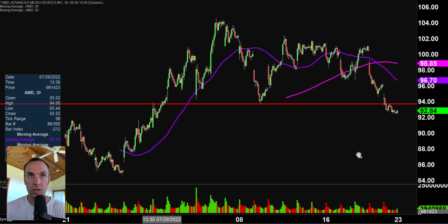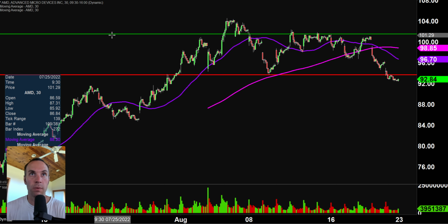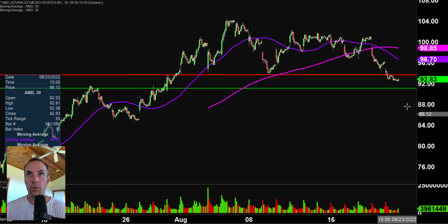If this thing does continue on down, next key level of support is going to be right down here at, what is that? The $91 mark. So $91 is the next key level of support, which seems like the odds are more likely than not that it goes there and at least retests it. But we'll see what happens with it. But yeah, like the market as a whole, this one got swept down with everything else. So we'll see if that does eventually bring it down to that $91 mark, which could produce some sort of bounce. So certainly an area worth watching.